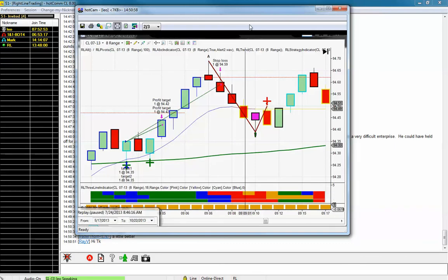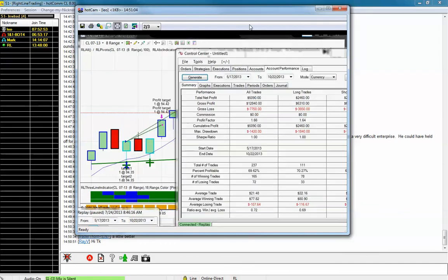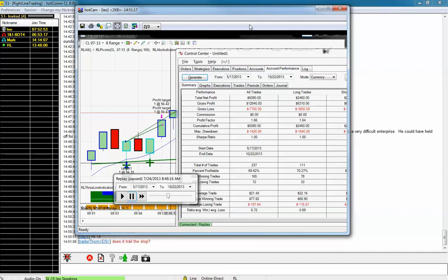All right, sir. Now, let me show you what happens with the equity curve we will show you. Right now the one that we're showing is for this date that you see. It was 517 to here is what I stopped it at, so it's 724 right now. So these numbers that you see right here are from 517 to 724 at 8:46 a.m.